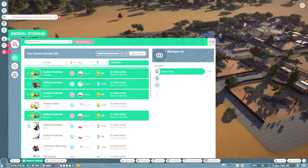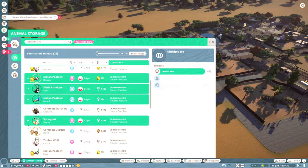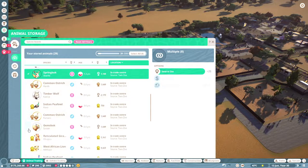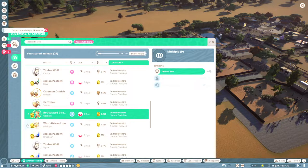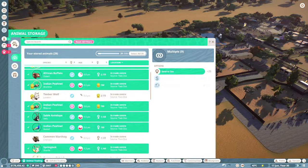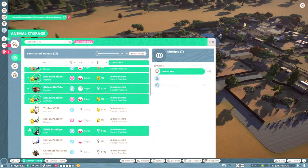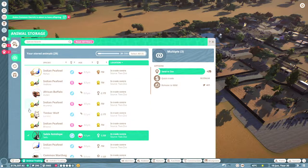Oh, look at that little timber wolf. It's so cute. Why is that in the trade center? Who knows? There's lots of babies in here. Maybe I'm saving them. I don't know quite what I'm doing. Can I release to the wild? Some of these peacocks aren't very well, though. They've got a cold or something. I'll get rid of the piggy.